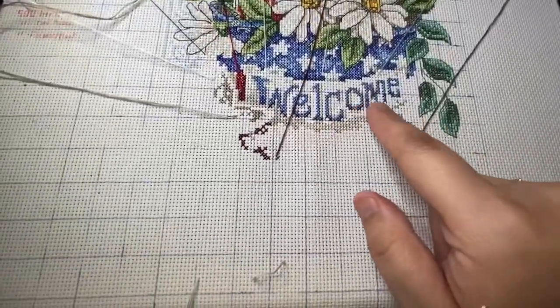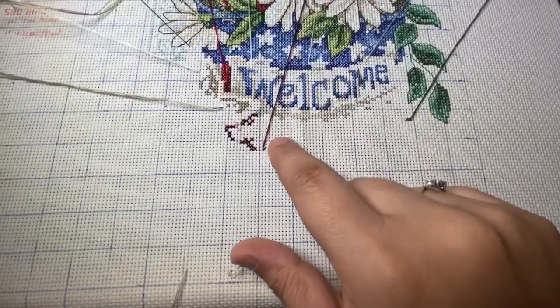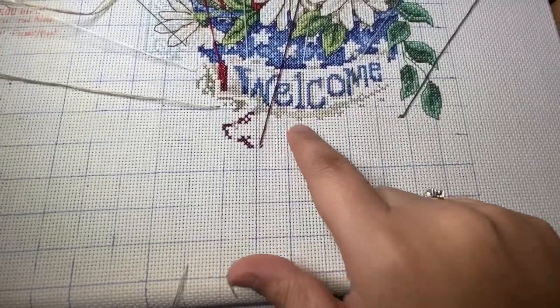Did I finish Welcome yesterday? I don't remember if I finished that. But anyways, right here, I don't know if you can see that, there's white stitches there.